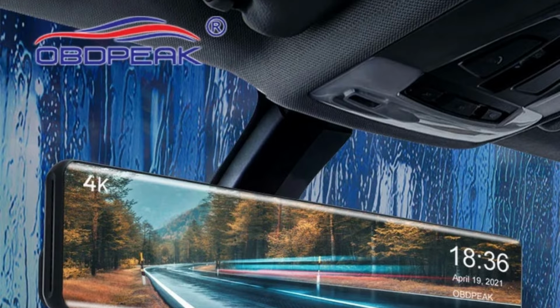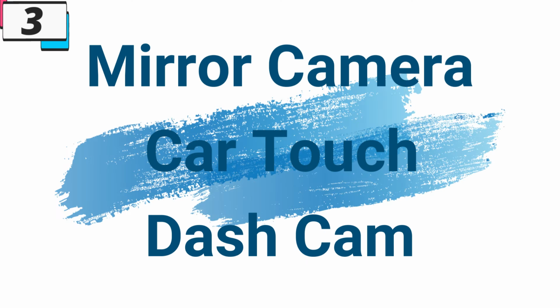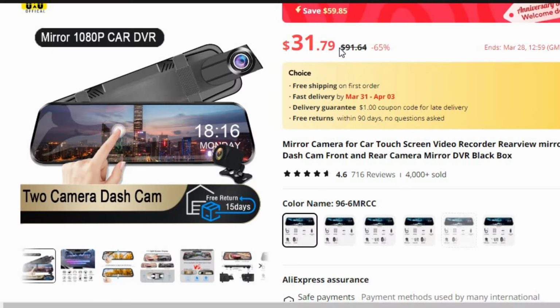The next is Number 3, Mirror Camera, Car Touch, Dashcam. This dashcam is here with the 65% price off. Now you can get it at around $32.